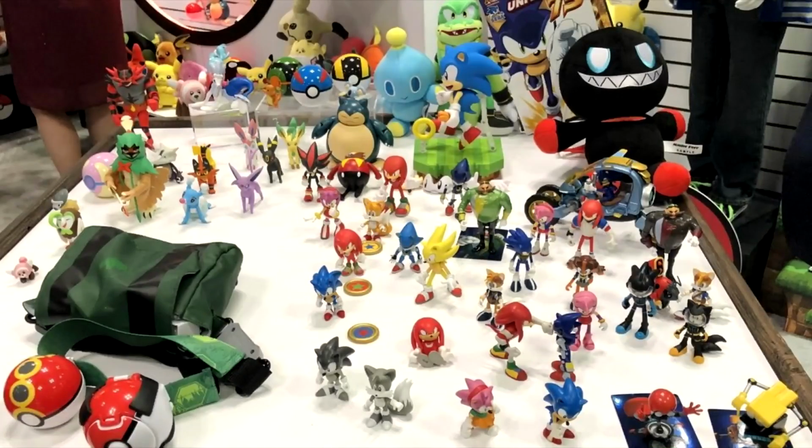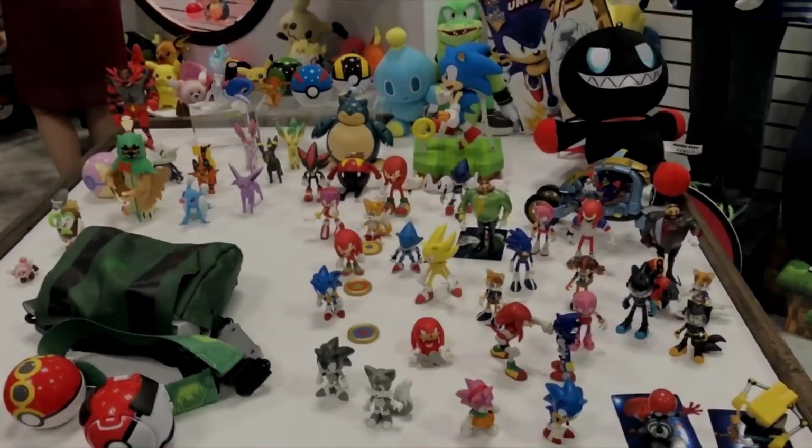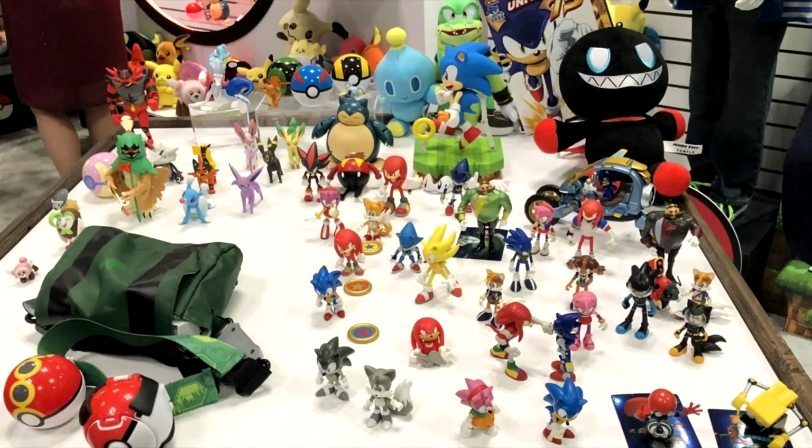The TOMY Sonic line has been incredible. I mean, we now have a line where Infinite and Zavok are in the same set as small Chow figures. And what more could you want than that? But if the end is near, and TOMY Sonic is ending this year, they certainly ended on a high note.